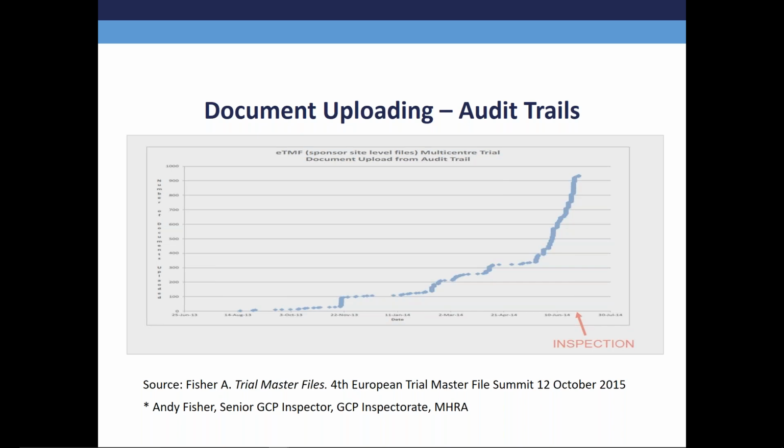A lot of the inspectors we're seeing nowadays are very savvy when it comes to these eTMF systems and technology, and they know how to run reports to see when documents have been added to the TMF. So they'll be able to see things like this, and they'll know if a large number of documents was filed immediately prior to the inspection. Here on this graph you can see a big uptick right around that June 10th date before their inspection occurred. And this was a TMF finding.